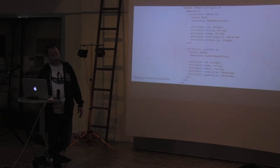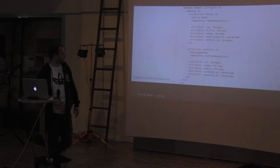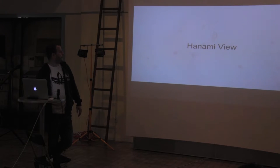This is the mapping that I also mentioned. It's how you map the entity to a repository and define the fields that are available in the entity. So for example, here for books, you define that this is a book entity, the repository is a book repository, and these are the fields and the types. These are just Ruby types here. And the same for authors, if we would have them.